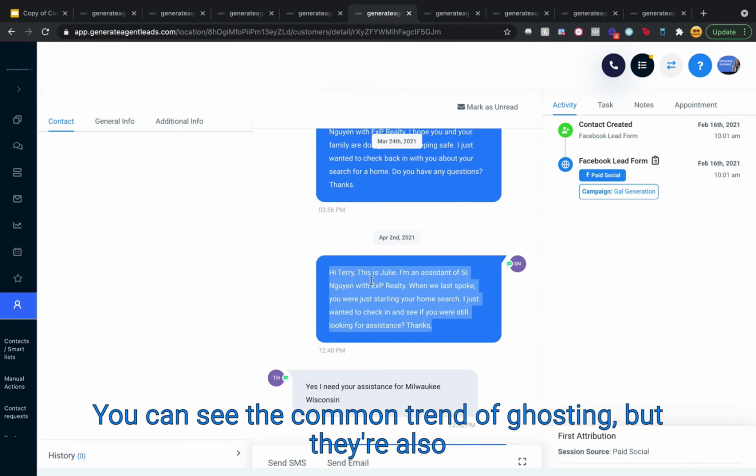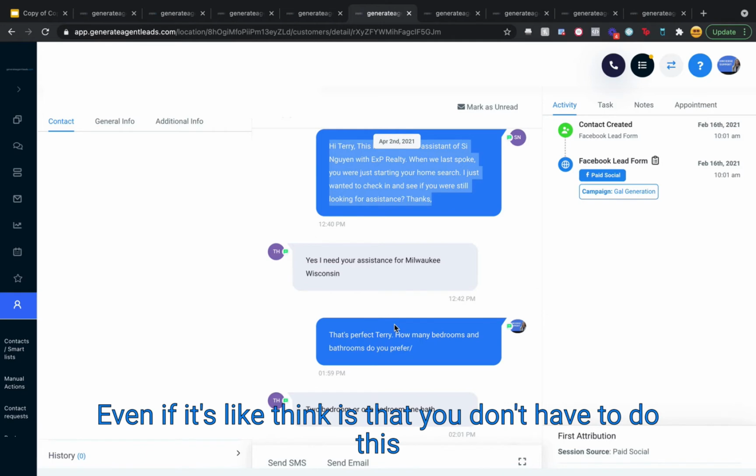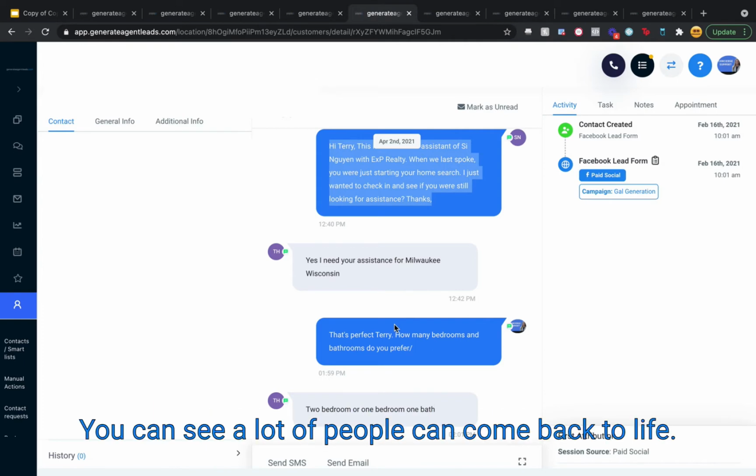You can see there's a common trend of ghosting, but there also is a common trend of, as long as you keep on following up, you don't have to do this by yourself, right? You can just set up people on a custom automation that does this all for you. You can see a lot of people can come back to life.